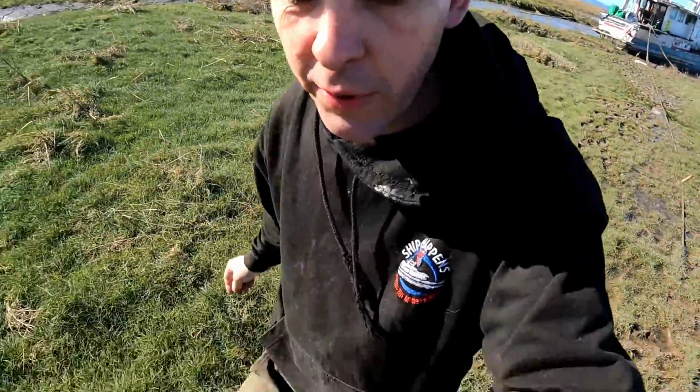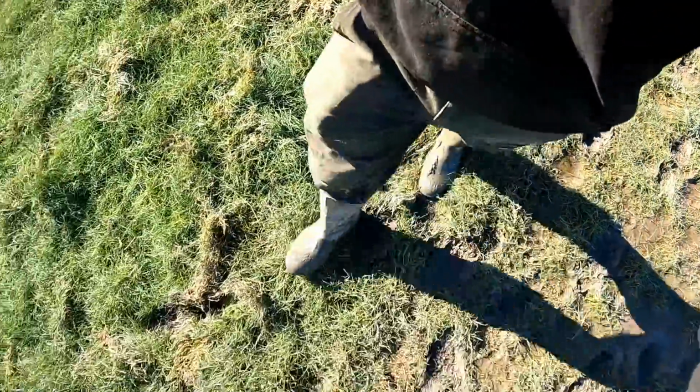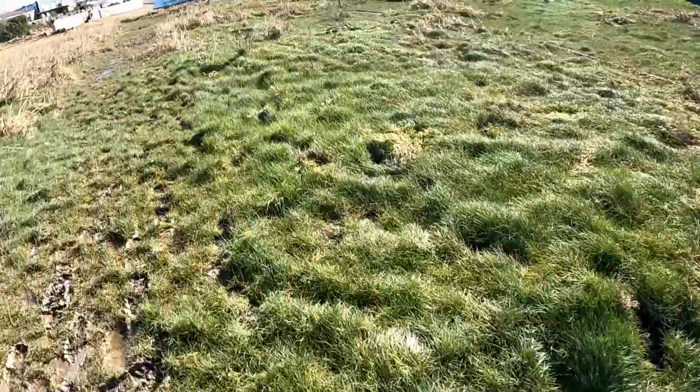Yeah. Off to get the tender now. You wouldn't think, where I'm walking now, we'll be underwater. So it's probably about another metre on this in about an hour, so it's gonna be fun.